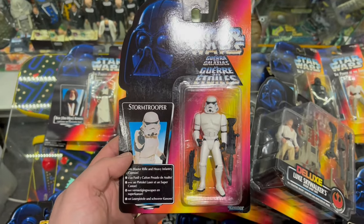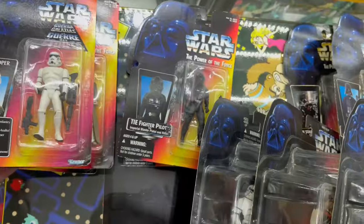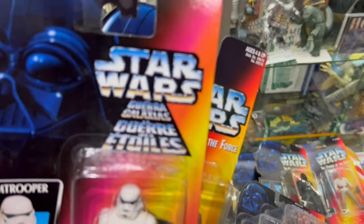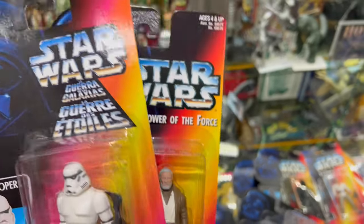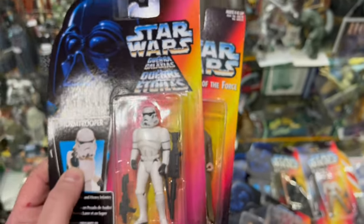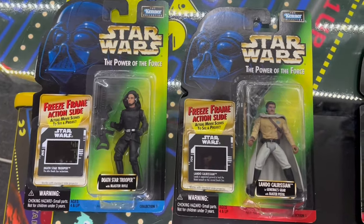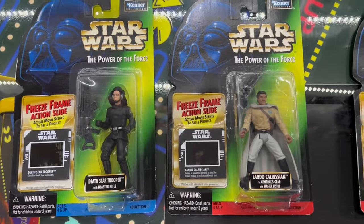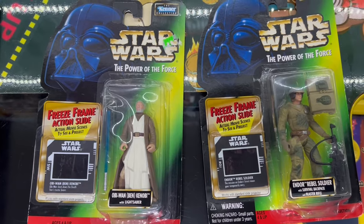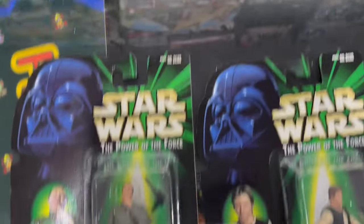I'm not sure if many American viewers realise there is a difference in the colour of the card back. If you look at those two there, one's got a bit of a pinkish hue. The Tri-Logo one has a pinkish hue to it, whereas the American one has the red one. And there were a few green card Power of the Force as well. There's these freeze frames, Death Star Trooper and Lando Calrissian in General's gear. Obi-Wan Kenobi, sadly with a crushed bubble, and an Endor Rebel soldier. No weapons, I'm afraid.